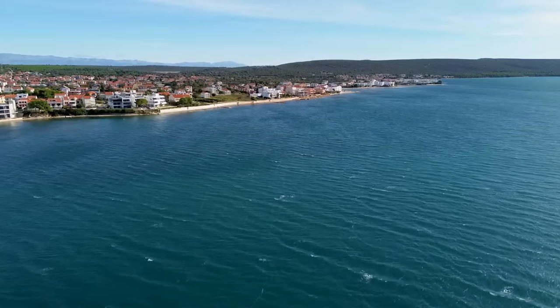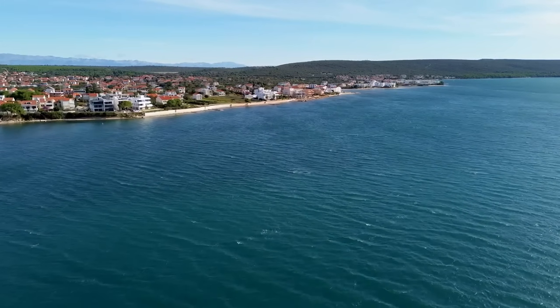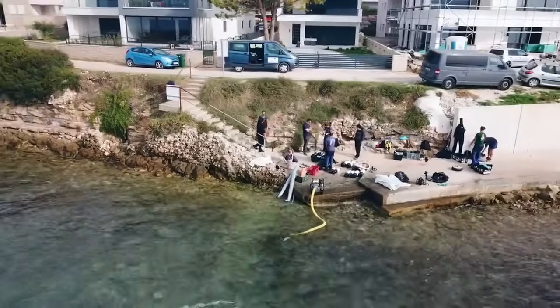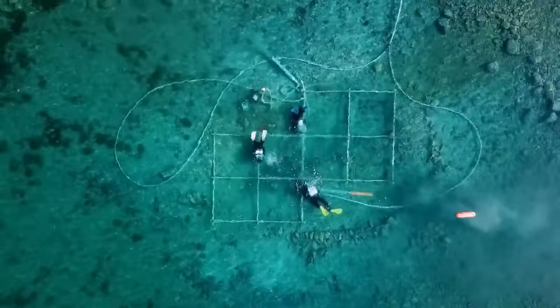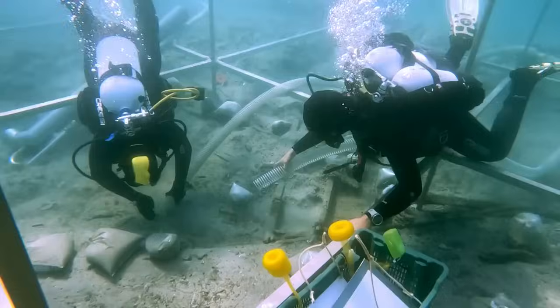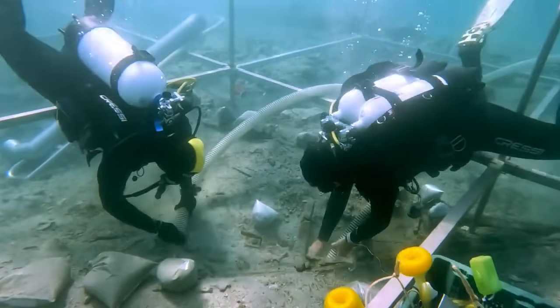In 2020, the ICUA team discovered a wooden plank and iron nail buried in the ancient Roman harbor of Barbir. Subsequent excavations revealed a sunken Roman ship, estimated to be over 40 feet in length. This rare wooden find has been naturally preserved by layers of silt and sand for over 2,000 years.